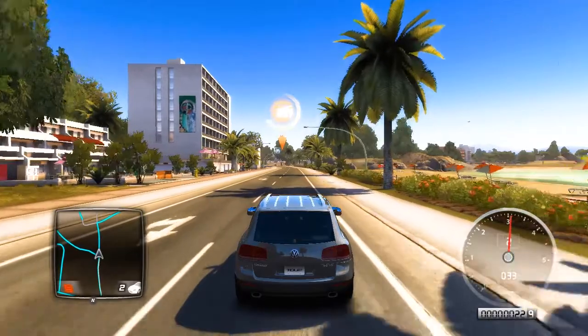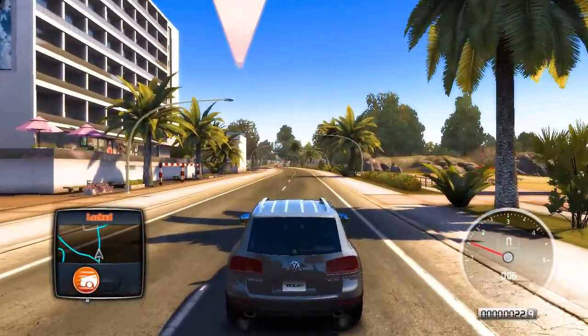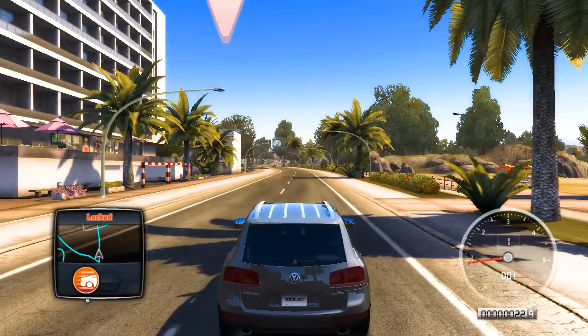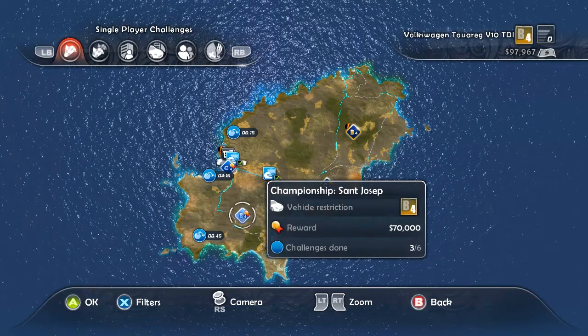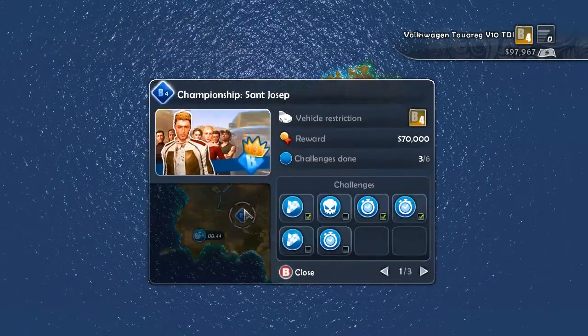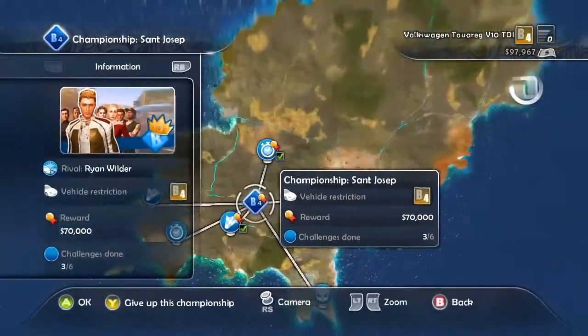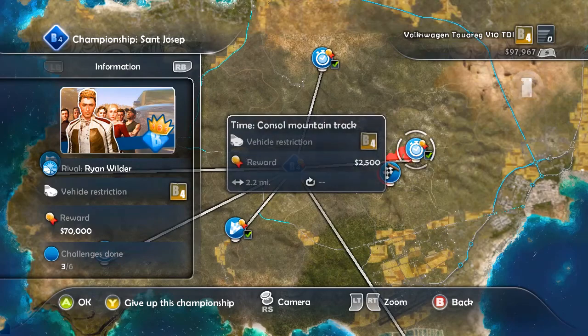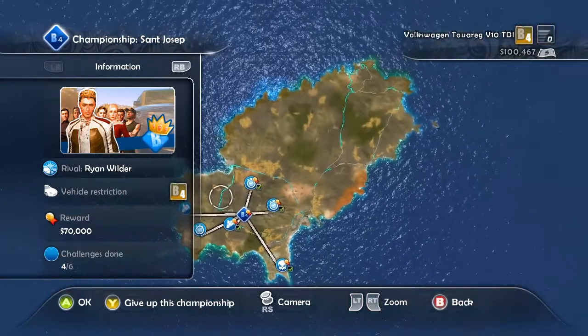Look at that, that's my garage. And today we are driving the Volkswagen TDI and we have a reconstruction site. We're just cruising around and I can see we have a sign here. Let's check it out. Oh, locked. Okay, that was so sad.